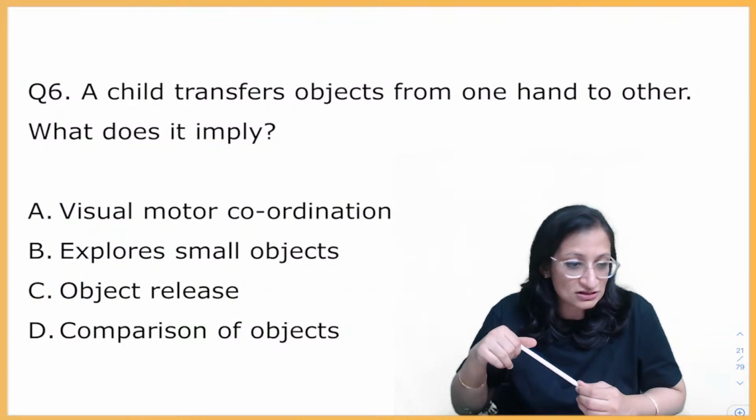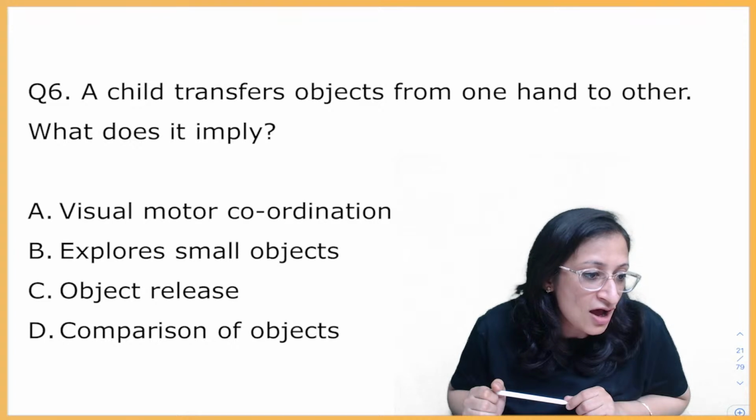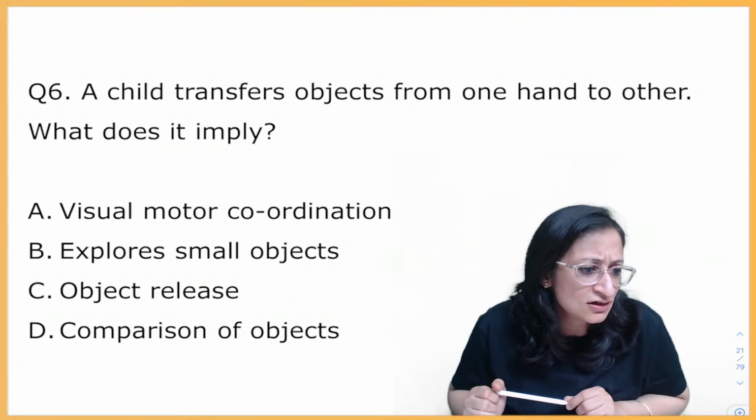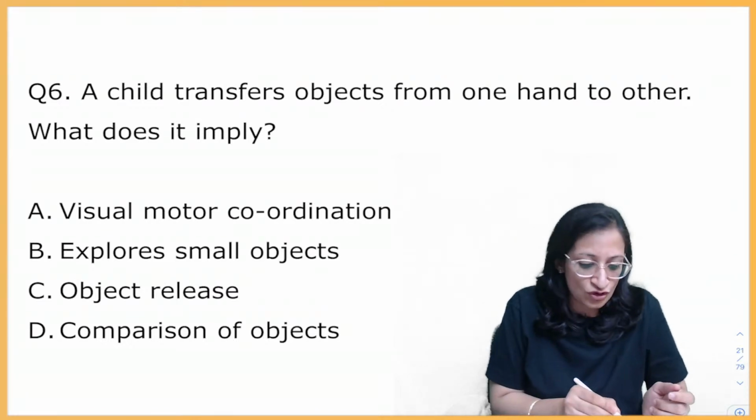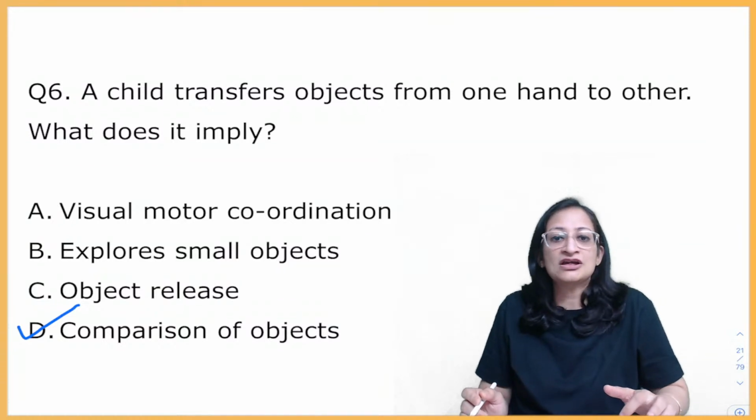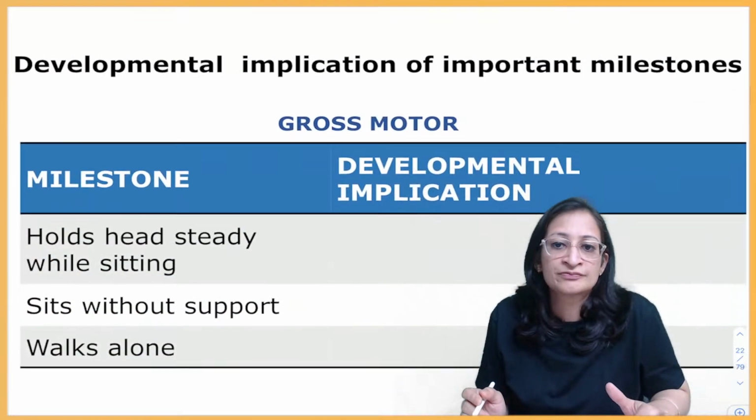Yes, so what are your answers? Let us see. So, Salman, Rashmi, Fahim, Dolly, Swati, Kishore, Nagesh, Manoj, Rohit, Sandeep Yadav, Priyanka, Himani, very good. So yes, it is comparison of objects. So we'll quickly see the implication of some of the important milestones, right?